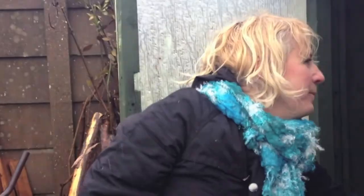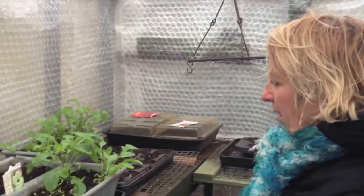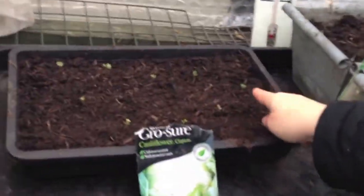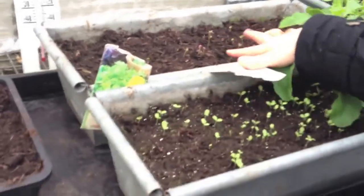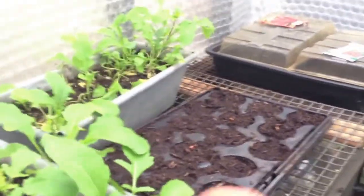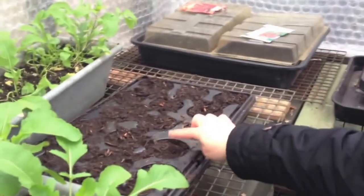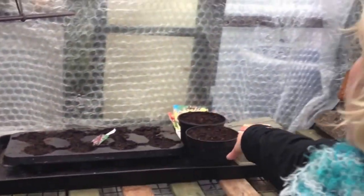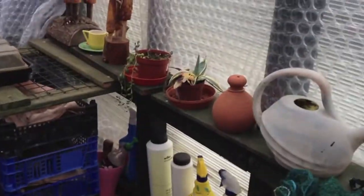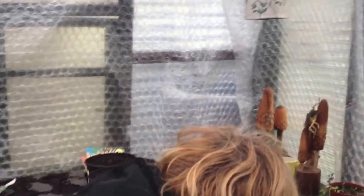Well, and this is my greenhouse, which at the moment still has bubble wrap to keep it warm, but I have started growing. So I've got cauliflower seeds going in here. This is cabbage and lettuce, grown over the winter. This is rocket. And then I've got some onion sets. Actually, I think they're shallot sets, and tomatoes. This is all stuff that you would start planting around now. And this is my little potatoes chitting, ready to go in. The potato tubers.